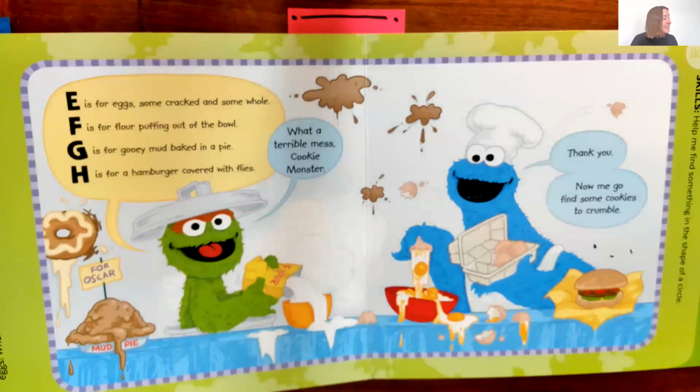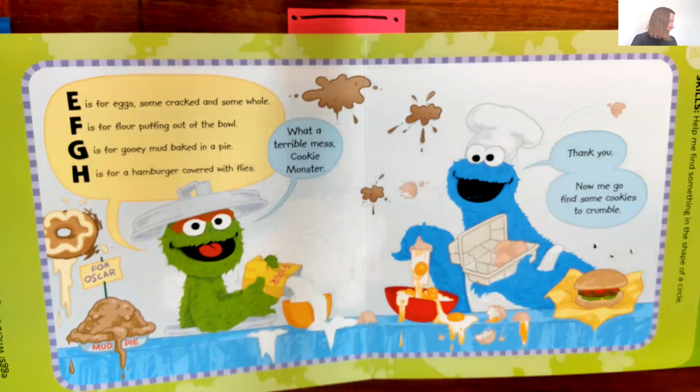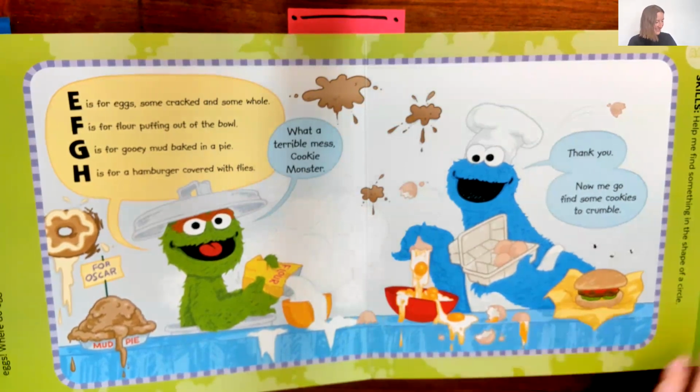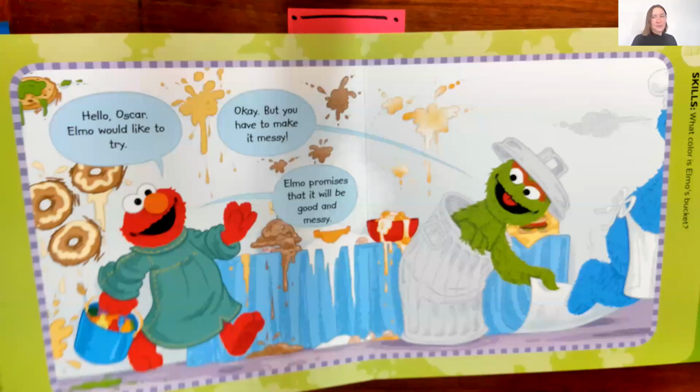E is for eggs, some cracked and some whole. F is for flour puffing out of the bowl. G is for gooey mud baked in a pie. H is for a hamburger covered with flies. Thank you. Now me go find some cookies to crumble. Let's see, readers. Can you point to the hamburger? Yep, there it is. Let's keep going.